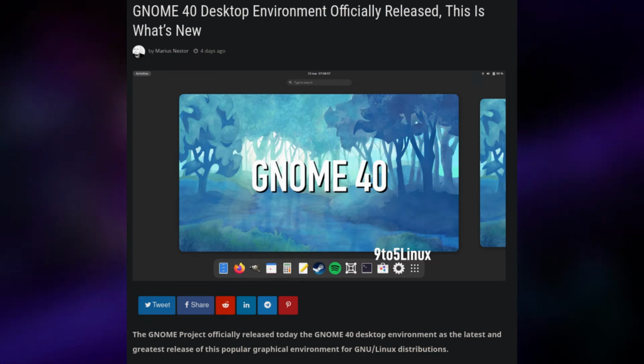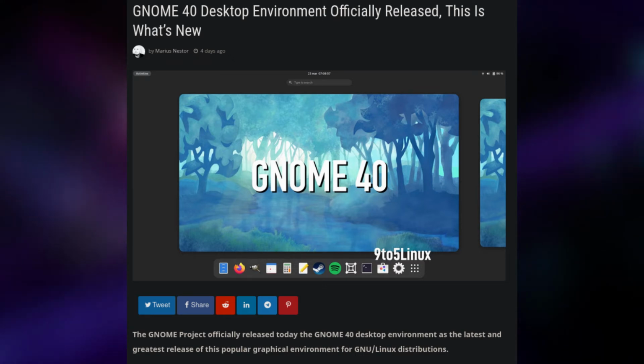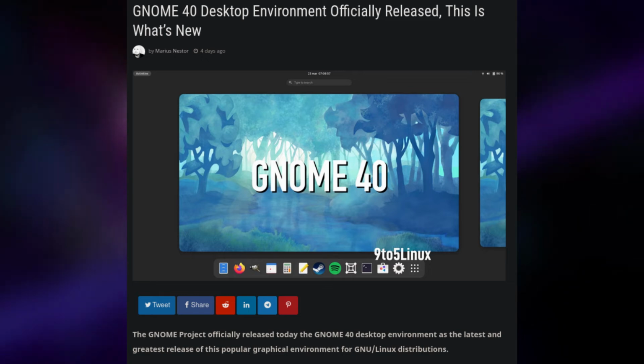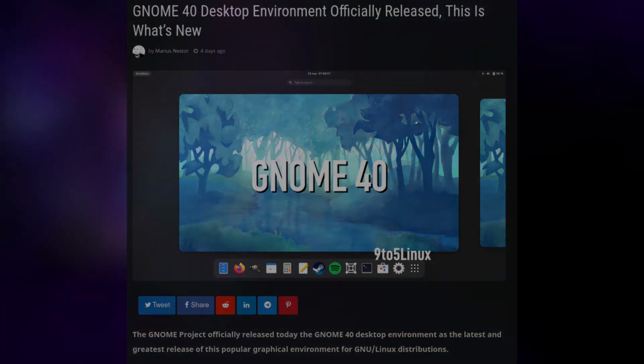Most notable is the redesign of the activities overview, which makes better use of space, has improved touchpad gestures, and improved app browsing and launching. Gnome 40 also comes with improved performance and revamped GNOME Maps and more. So all in all, Gnome 40 is a pretty big release. If you want to try it out, it should be available in your distro's repository at some point, depending on which distribution you're using. The first major Linux distribution to ship with the update by default should be Fedora 34, which will be released in late April of this year.